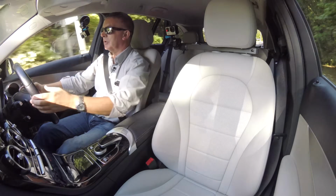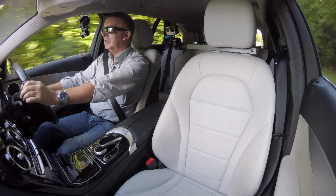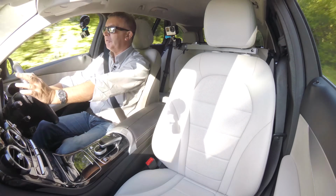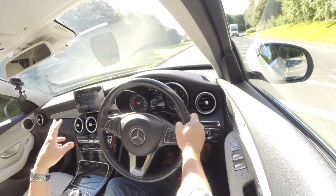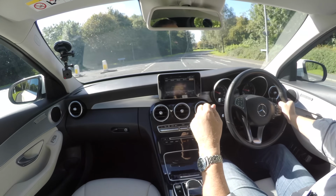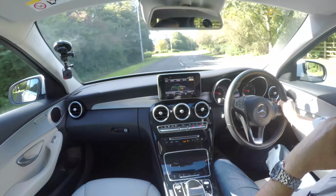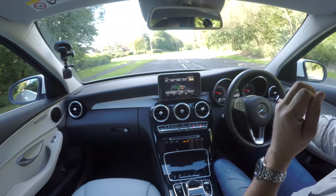Great automatic gearbox, and you've got paddle shift override here. And if I let my foot off the accelerator, you'll see there that the power's being recuperated by the battery. It's charging it again. Let's see if it goes up on the dash there. It's at 81% at the moment.